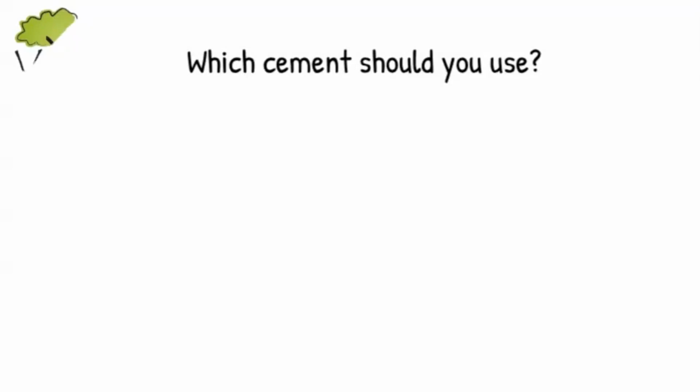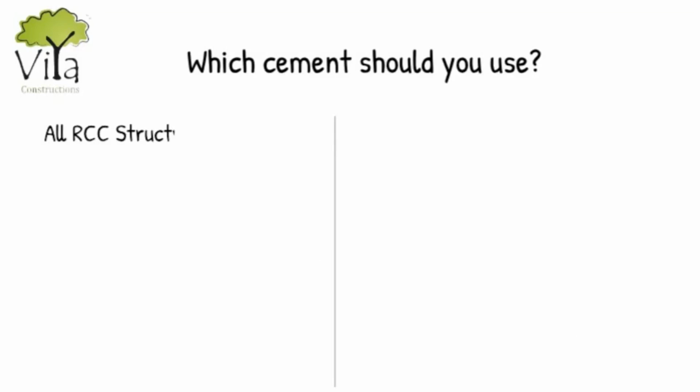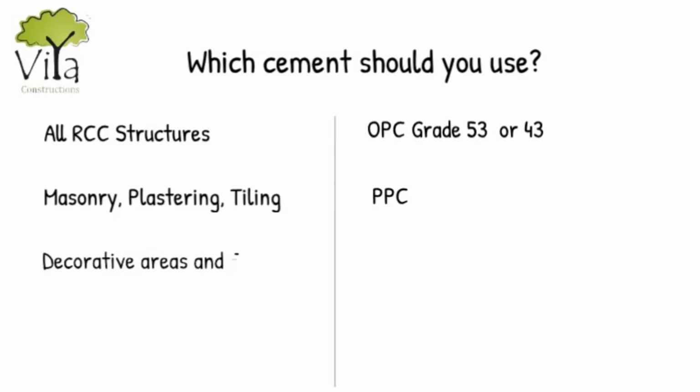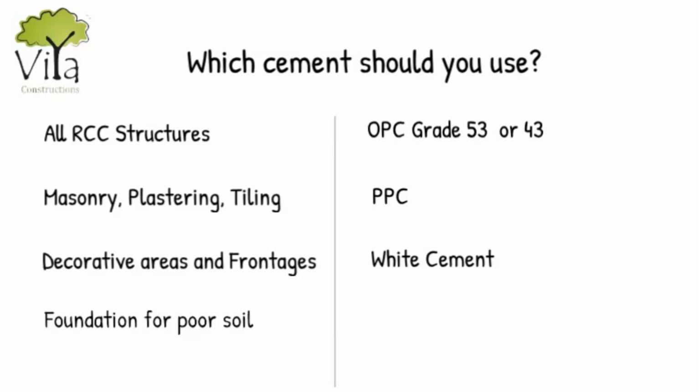Now let us look at which cement you should be using where. For all RCC structures where strength is a major criteria, go for OPC grade 53 or 43. For masonry, plastering, tiling, etc., where strength is not the major criteria, go for PPC. For decorative areas and frontages, white cement would be the preferred option. For foundation for poor soil, you might have to go in for sulfate resistant cement SRC.